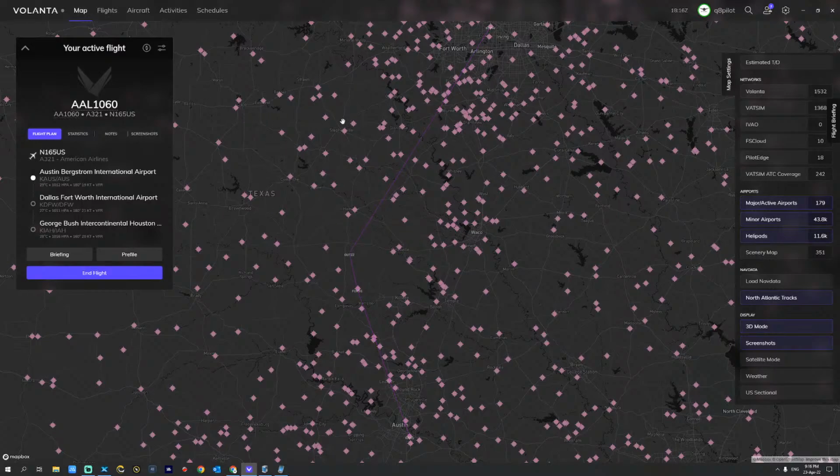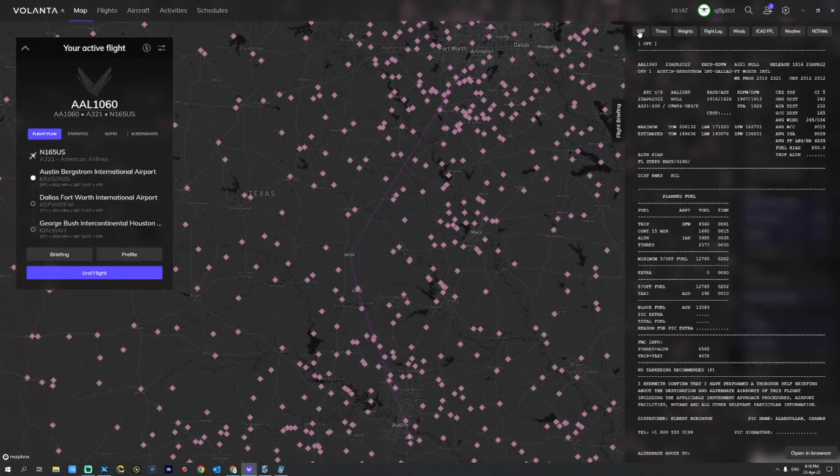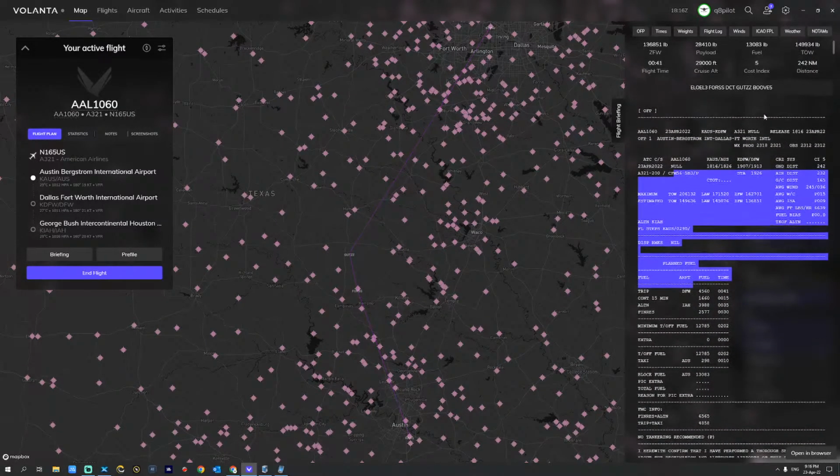Now, the cool thing is, if you click on briefing, just check this out. I absolutely love the way they display this information here. This is your SimBrief flight plan. And if you click on the operational flight plan, by the way, if you go up, you have all your payload, zero fuel payload, total operating weight, flight time about 41 minutes, 29,000 feet today with a cost index of 5 and a total distance of 242 nautical miles. You've got the entire route here.